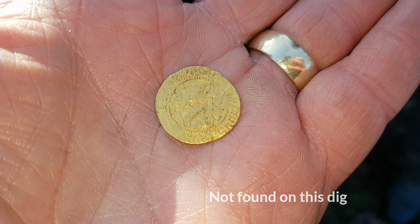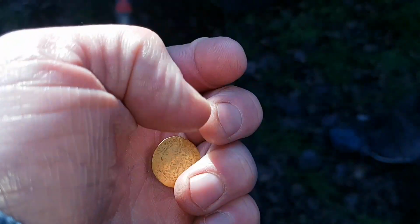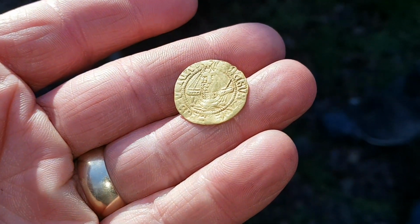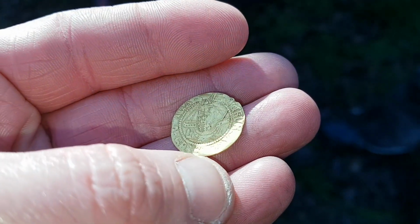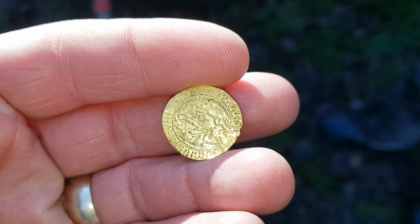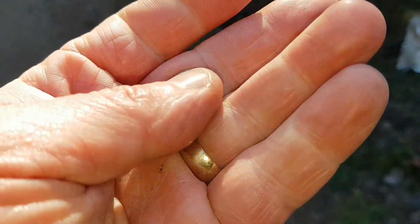Look at that with the XP. I'm actually filming now. XP Deus 2. The eighth, half angel, cannon. That is an absolute beauty. Portcullis mint, I've been told. Beautiful. Let's just get some pictures of that. One little hemi come up today.